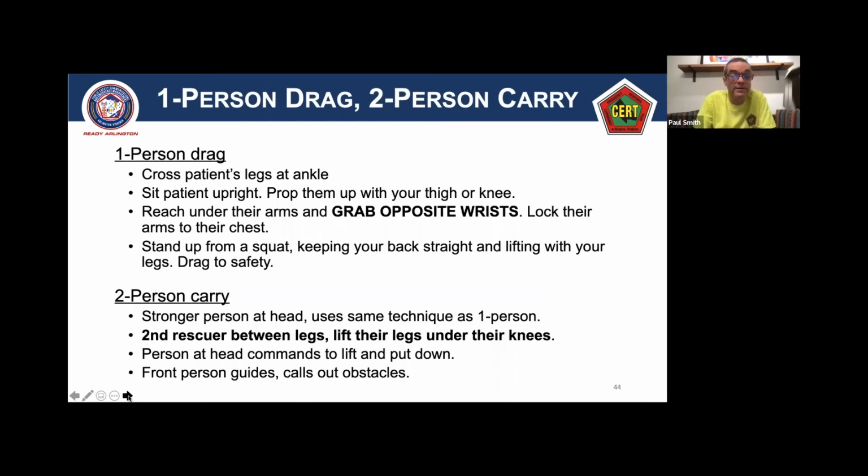So these are the key concepts for effectively moving injured people. And so I just want to summarize them quickly and make sure everyone has these ideas. And it's great to practice these if you get a chance. So remember, you want to start low and close to the patient, and you want to lift with your legs. And you want to hold the weight as close to your own body as possible.